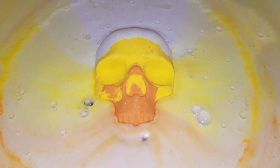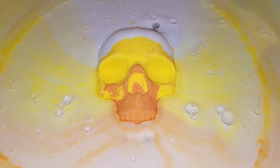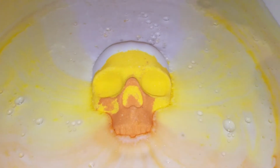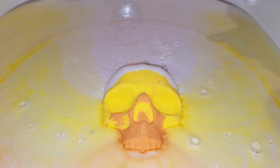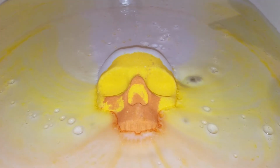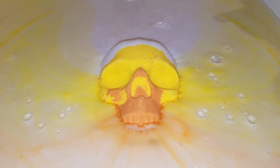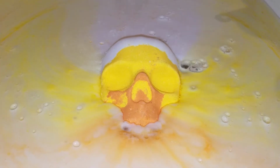His colors are coming off gorgeous. I got to snap a picture. Sorry, I had to get a photo. Okay. His colors are coming off beautiful. He's absolutely amazing. The whole rest of my water is creamy and frothy. This is amazing. I am sure he is going to give us bubbles just by looking at the pure creamy frothiness. We will test that theory out.